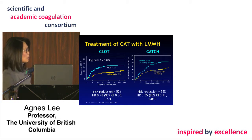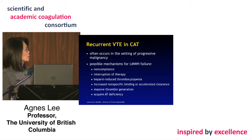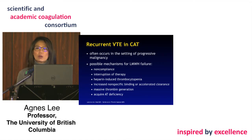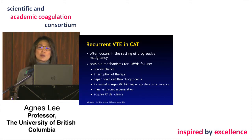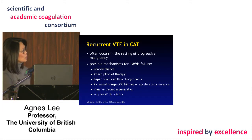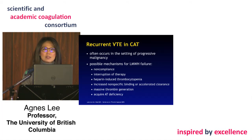And these are Kaplan-Meier curves from the two large studies. You can see that the low molecular weight heparin was associated with a lower risk of recurrent thrombosis. And in these two large trials, there's been a significant shift, actually, in the patient population as well, where in the CLOT trial, about 60 to 70% of the patients had metastatic disease, and by the time we did the CATCH trial more recently, only about 40% of the patients had metastatic disease. And if you look at the direct oral anticoagulant trials, only 20% of the patients have metastatic disease.